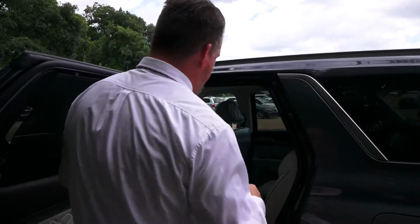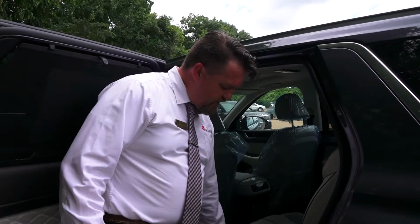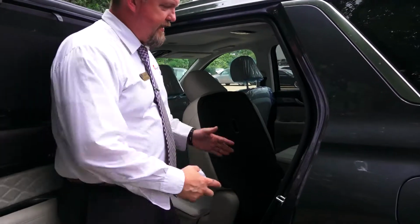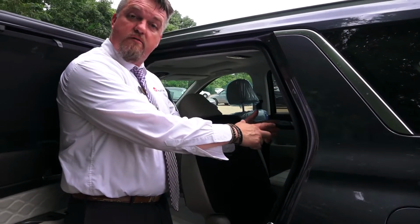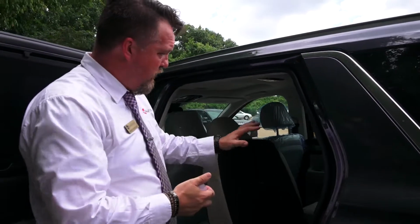Okay, Juliana, you're going to be able to easily get the babies back there with the captain's chairs. To fit and turn, all you need to do is press the button here or here, and she will push forward. It's an easy entry in the back to put the babies in, especially the new little one that's about to join your family. So lots of room, lots of space.